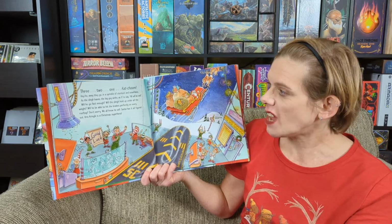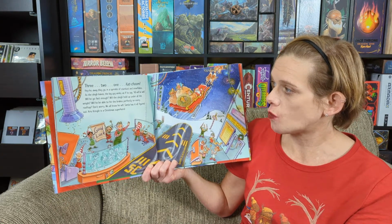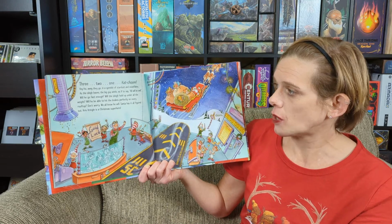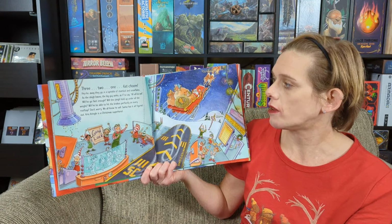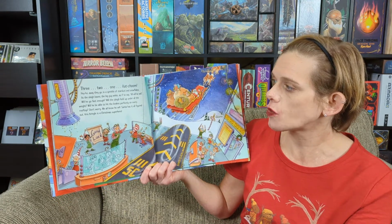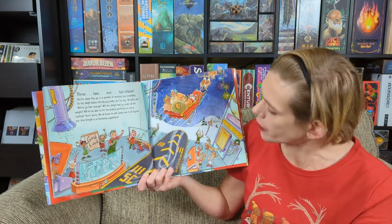Will he go fast enough? Will the sleigh hold up under all the weight? Will he be able to hit the brakes perfectly on every rooftop? Don't worry, we know he will. Santa has it figured out. Kris Kringle is a Christmas superhero.